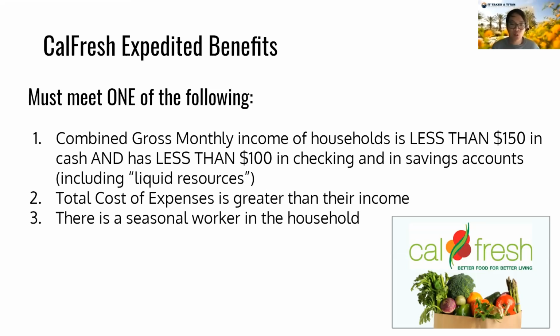Another is if the total cost of expenses is greater than their income. So say, for example, you make $1,300 a month, and then your rent, food, water, cell phone, and utilities total $1,500. So there's a $200 difference there. That's an example of where your total cost of expenses is greater than your income, and in that case, you would be eligible for expedited benefits. And the third one is if there's a seasonal worker in the household. The reason for that is that due to their seasonal status, they may not have a job beyond, usually in seasonal cases, the holidays and things like that.